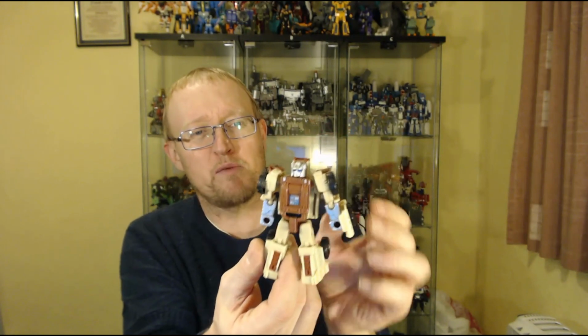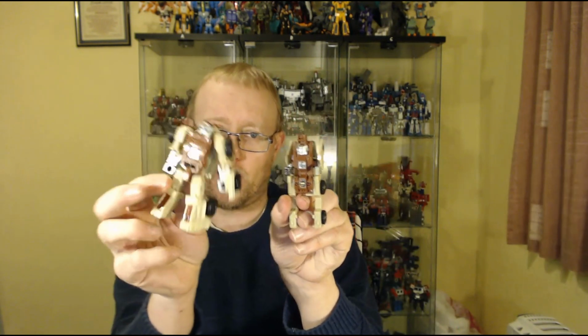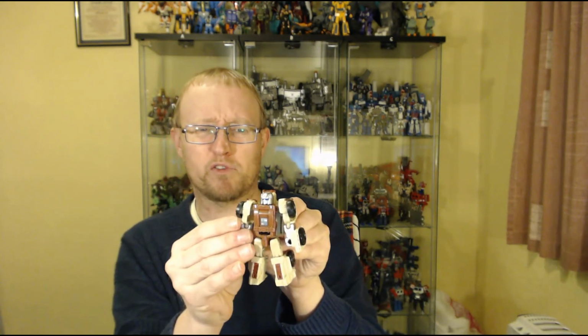I said this month would be a bit of an Outback month, because I picked the G1 one up at the NEC Toy Fair, and then a couple of days later I got the Generations one. I managed to pick him up for $11.99 or whatever it was off Amazon. So yeah, got him, and that was on Monday the 10th.